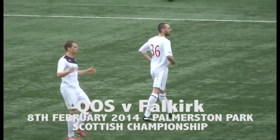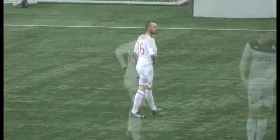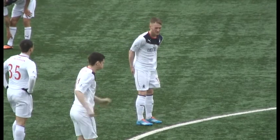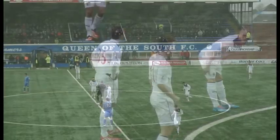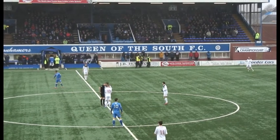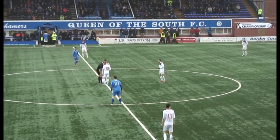Well, in December we were here, it was windy and it was raining. Strangely enough, we're in the middle of February now and it's exactly the same weather, though maybe not quite so windy, and there's no question the game will go ahead. So Chalmers moved into our left back position, Stephen Kingsley at left centre half. It's going to be Falkirk to get us started.